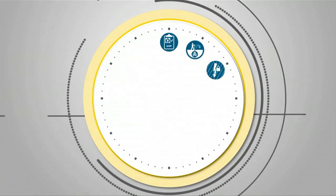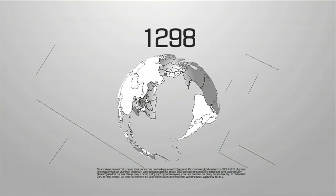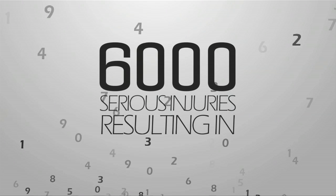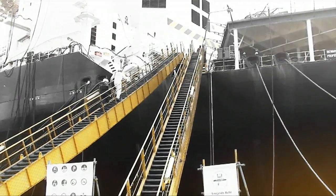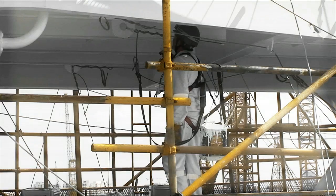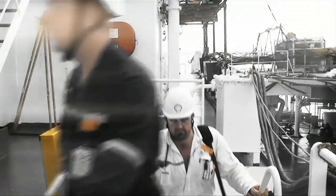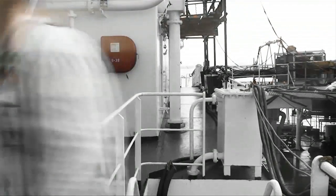So why do we have chronic unease about our current confined space control barriers? We know from global research in 2006 that 50+ lives are tragically lost per year from incidents in confined spaces, and that at least 6,000 serious injuries resulting in lost workdays occur annually. We recognise that our Goal Zero journey is never ending. Each day where no one is hurt is a success, but every day is a new day. To realise Goal Zero, we need to reach out to our contractors and other stakeholders, as without their partnership and support, we will not achieve Goal Zero.